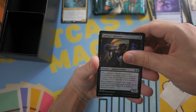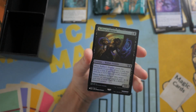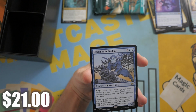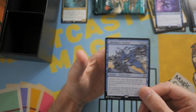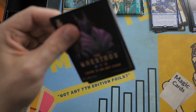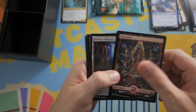Rafine Silencer, and we've got, it's a rare. It is a rare on the list. I don't know if this is gonna be a good one. Oh, yes it is, Sakashima Students. I believe this is a good one. I think I've seen it on the Mark Mover videos that I do. So very, very happy with that one. So at least we got something. Not too bad. Okay. Now I got a bit more of a smile. I don't want to say a full grin, but I'm getting there.